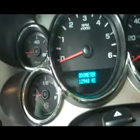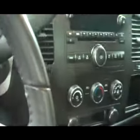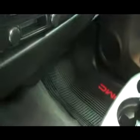Vehicle has 12,948 miles, very clean gauge cluster. You do have some controls over on the side, especially for your lights. 4x4 options, real nice radio and CD player. Center console flips down. Passenger seats in great shape, so is the floor, the dash, and the door. You also do have OnStar.